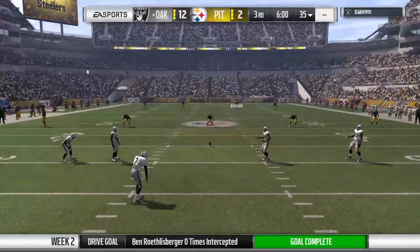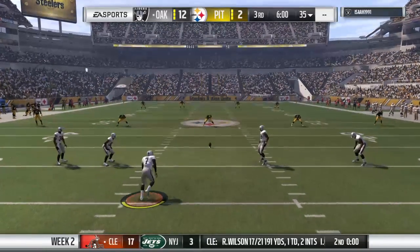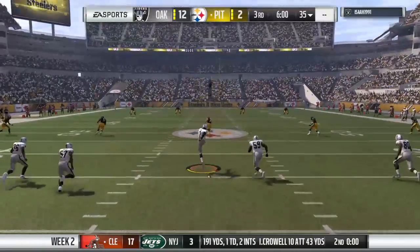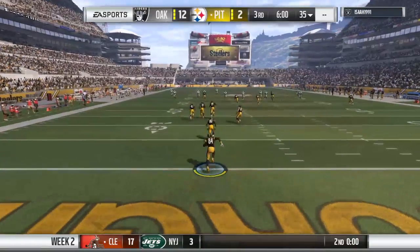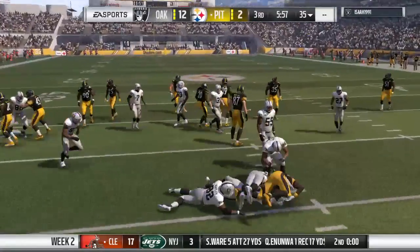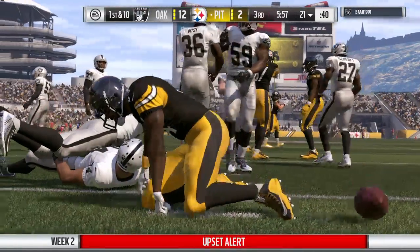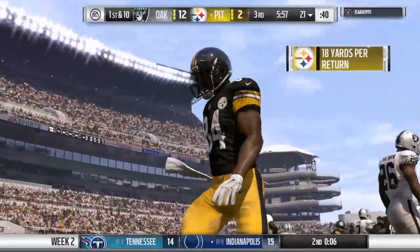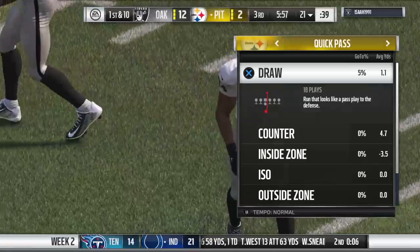I gotta play J Bell twice in this league and then another league. How does he play? J Bell, is he a runner? Does he usually run? He does both, man. It just depends. I'm trying to figure out what to watch.